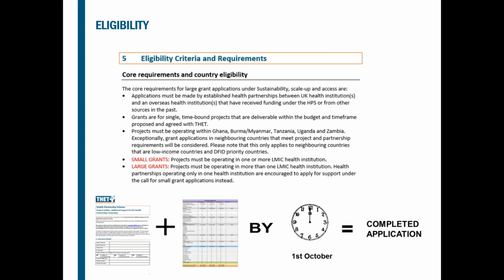So up on the slide is the core eligibility criteria and country eligibility. Marta has already mentioned some of this, I won't go through all of it. So in terms of the first point, applications must be made by established health partnerships between UK health institutions and overseas health institutions. So the lead UK partner must be an eligible health institution, not an NGO. You will find more details on what we mean by health institutions in the Q&A document.